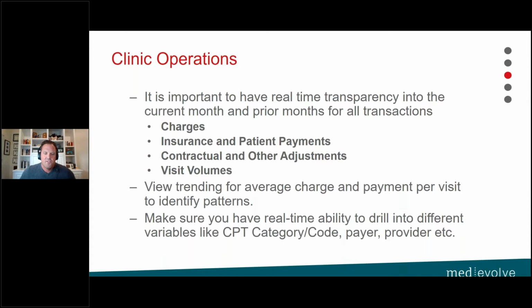One of the things I like to look at is the trending of average charge and payment per visit to really identify patterns. We look at this as your office visit trends and then your other, which includes surgical. Really, it's trying to understand, and by the way, a lot of this comes down to the payer. A lot of this comes down to the procedure codes that are being billed out, in terms of how those fluctuations could occur. But keep an eye on that.